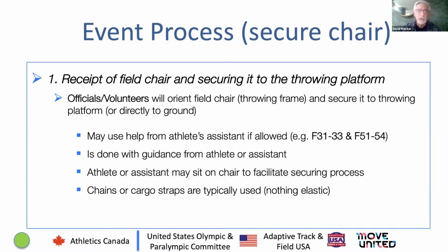They are allowed assistance. And sometimes the athlete or the assistant will sit in the throwing frame while it's being secured just to make sure it's okay. The best thing to use tends to be chains, but cargo straps are also typically used. But as with virtually everything else, nothing elastic may be used because that just tends to allow the throwing frame to move too much.